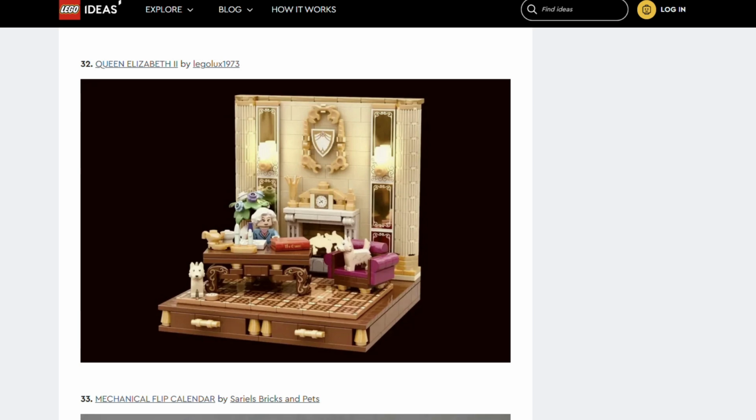Next up, it's Queen Elizabeth II by Lego Lux 1973. I'm not a particularly royal person, but I did like the Queen and respected her a lot. This diorama pays homage to the late Queen and features her desk at Buckingham Palace. This is a really nice set. It's very regal. It also features her corgis. So cute.